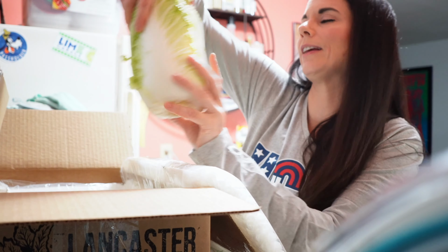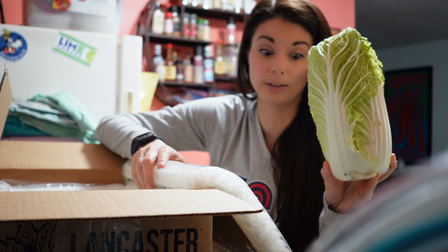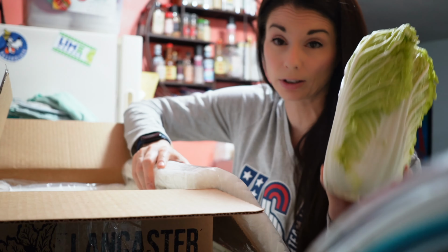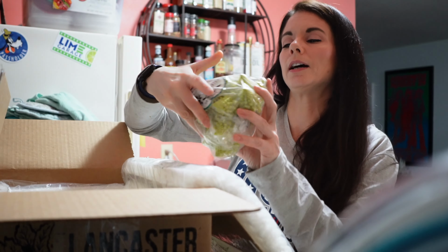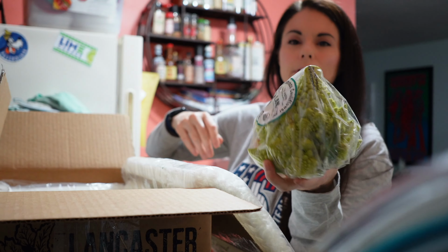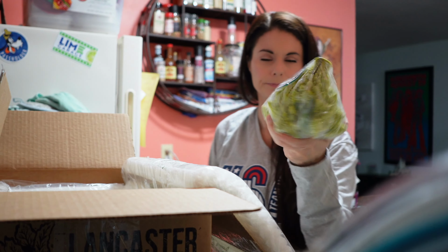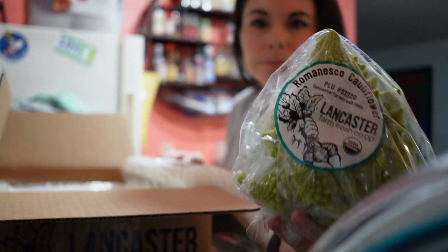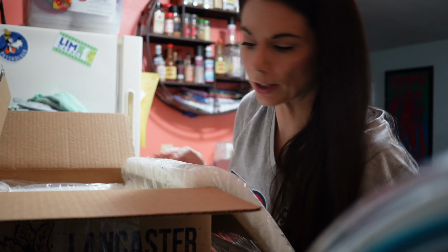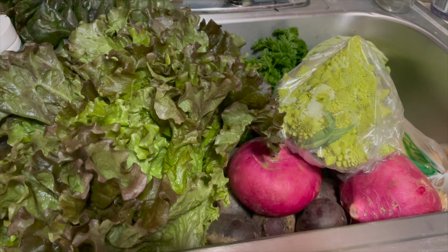This looks like Napa cabbage. I'm gonna have to check the contents and see what they say it is, because I could be wrong. I sometimes am. And then we've got, this is Romanesco, I think? Yes, Romanesco cauliflower. You see that? Nice. This is the Lancaster box and it's $39.99. It fills up my sink.